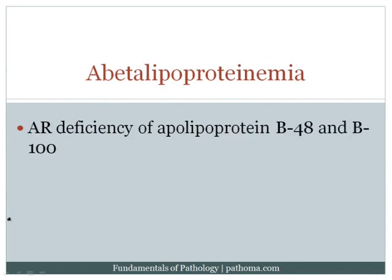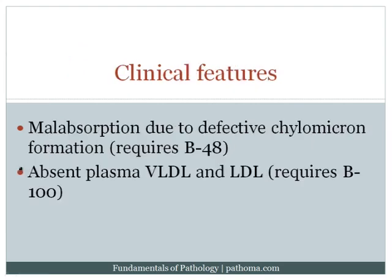The next disorder that we're going to talk about is A-beta lipoproteinemia. A means without, and this is without your beta lipoproteins. Now the idea here is that you get an autosomal recessive deficiency of apolipoprotein B48 and B100. Now what's B48 important for? You need B48 to make the chylomicron. So if you can't make the chylomicron, you can't absorb fat, and they're going to get a malabsorption. At the same time, you need B100 to be able to produce your VLDL and your LDL, and so therefore these patients are going to have absent plasma VLDL and LDL.